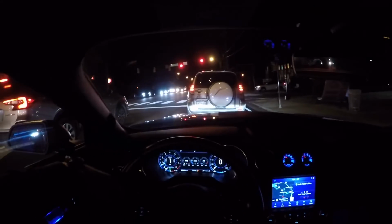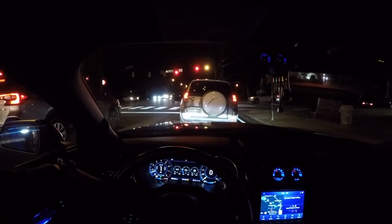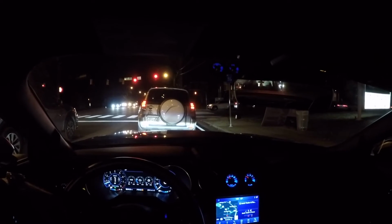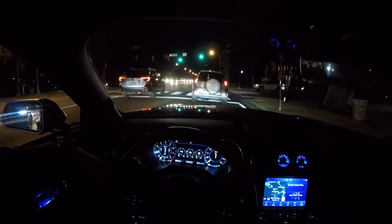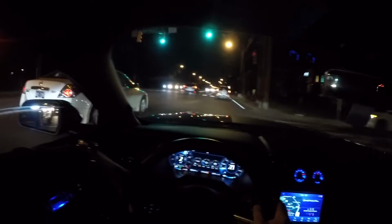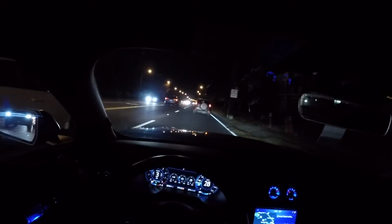I just like hearing the engine noises through quiet mode. I like to hear that GT350 intake manifold going through the sport mufflers, and the way it sounds going through the intake manifold and the filter. It sounds amazing. Let's see if we can get a little sound going here. Oh, it's so good.